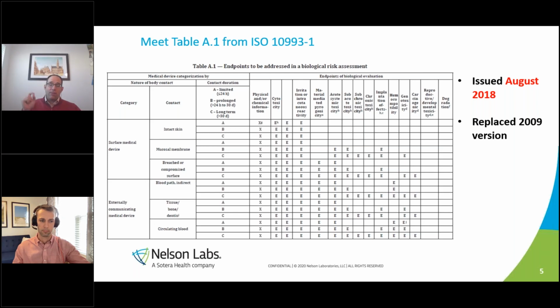And just because you have those endpoints, you can still do a physical or chemical information gathering exercise to evaluate those endpoints. Remember, the new standard does not say test, it says evaluate. So we want to evaluate the risk and then determine if any testing is necessary. Okay.